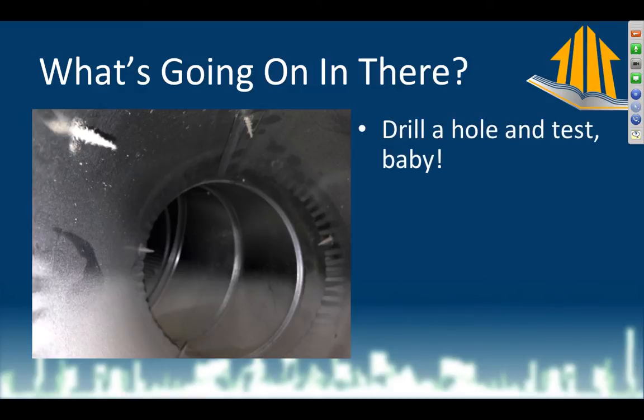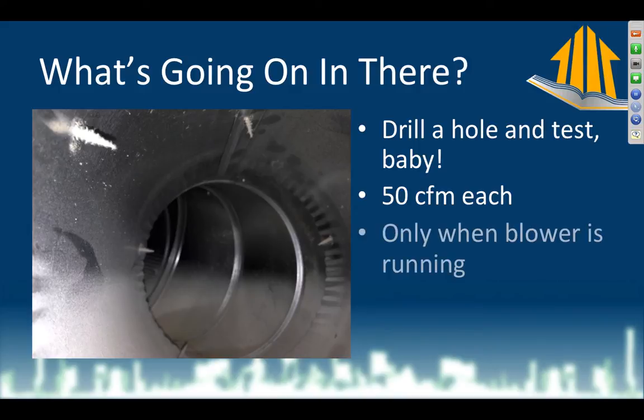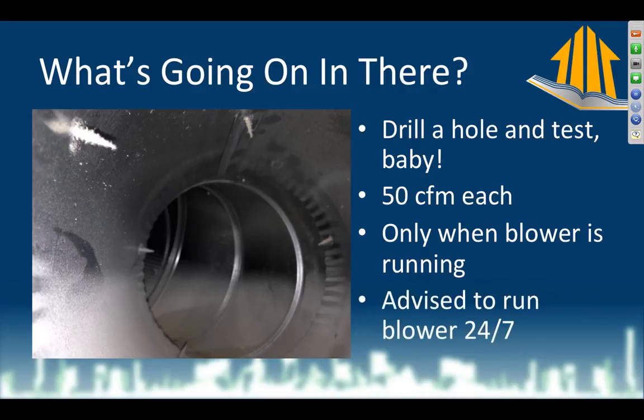I use a mini vane anemometer. It's a Testo brand. You can see me use it in a video on my YouTube channel on airflow. Each of these is blowing about 50 CFM. That means 100 total. But they only work when the air handler of the furnaces are running. And that was actually a concern of the HVAC professional, and that's why he turned their thermostats to fan on position, which means that the blowers run continuously nonstop.